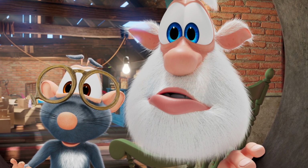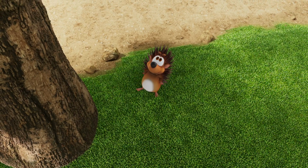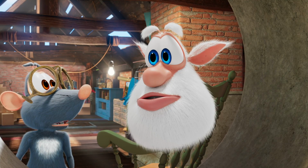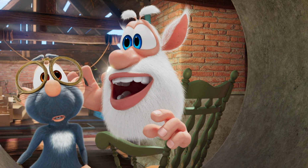Booba and Lula rush to the window. He's trying to get an apple down from the tree. He pushes it this way and that, but the apple won't budge. Booba and Lula look at each other mischievously. They have an idea for a prank.